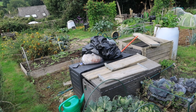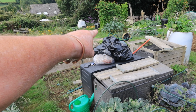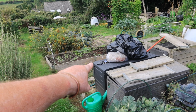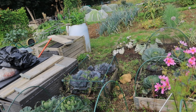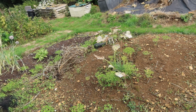A quick bit of hoeing. That compost, what that is, is all tomato cuttings and potato toppings and loads of shredded paper. So I'll put that in the compost bin down there with the one that's going to be staying. And just have a quick rake around, quick hoe around, and then get on my way. Oh yeah, that's it.